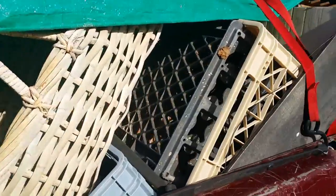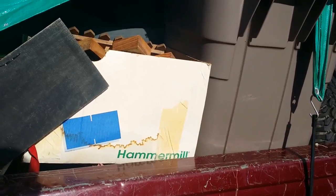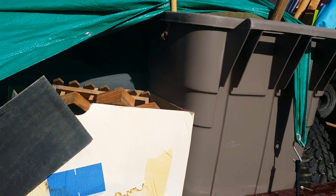The job itself didn't take so long, but the time was waiting over there at the dump. We were there for over an hour, and it's a 30-minute drive one way to get there.